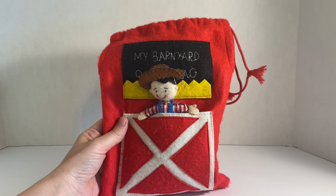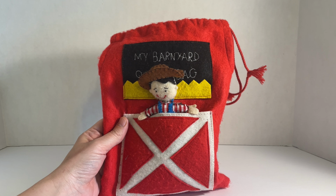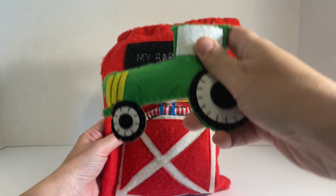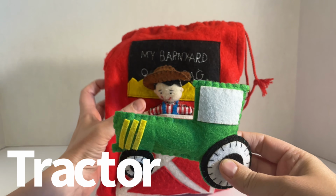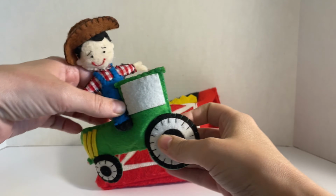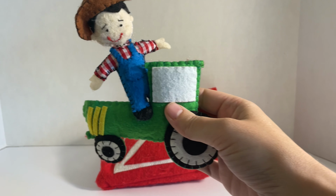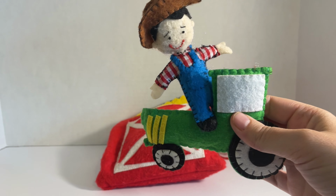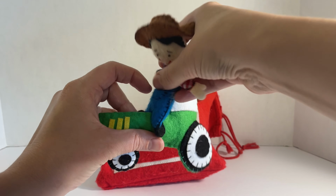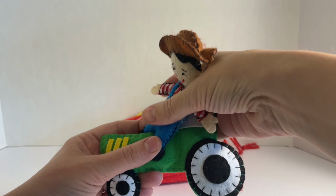Our next item is green, and it has wheels. And it's something that the farmer uses every day to get his work done. What's in the bag? It's a tractor. Come on, Farmer John, get on your tractor, go to work. Oh, I think he's going backwards. Farmer John, you need to sit the other way. There you go, go get your work done.